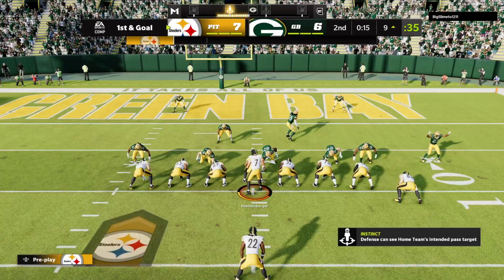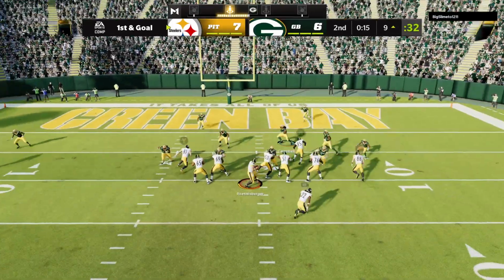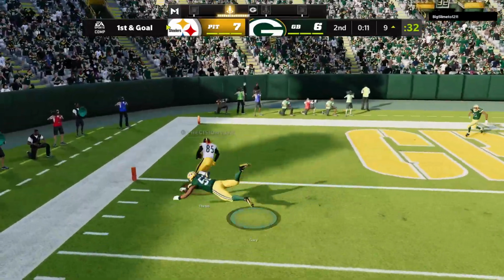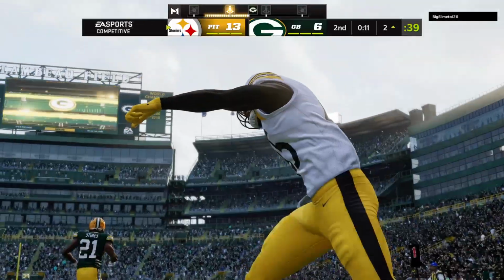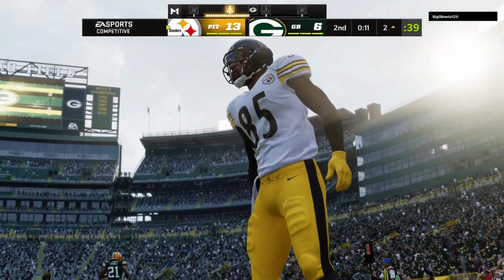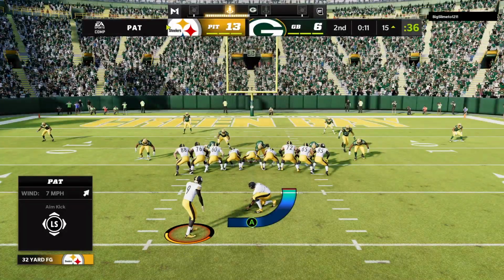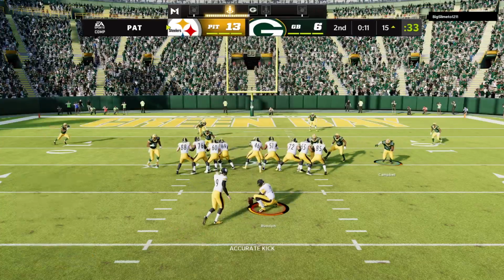It looks like a jumbo set with 3 tight ends here for 1st and goal. Here's Roethlisberger. Buying time to his left. Toward the pylon, caught. And in for the Steelers' touchdown. Eric Ebron. As the first half is winding down. And the Steelers would extend their lead here just before halftime.